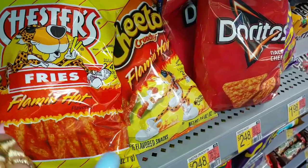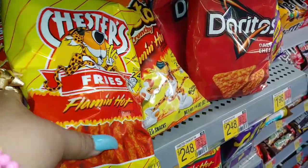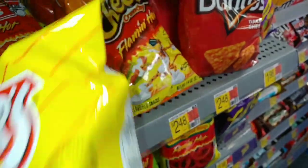I will share. Flaming Hot Fries. These are, okay, one of these I'm gonna have to check out.